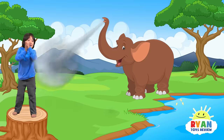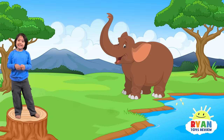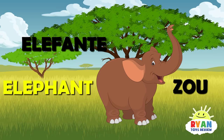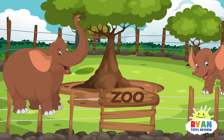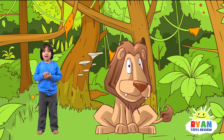What animal is this? It's an elephant. Ah, that's a big splash. Elephant. In Spanish, elefante. In Japanese, zo. Say it again. Elephant. What's the name of a baby elephant? Calf.